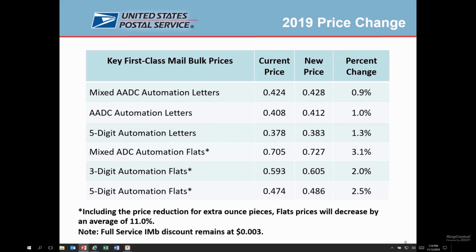The commercial prices, more modest increases. As you can see, the letters, a little bit of higher increase for 5-digit automation letters, but still well below the CPI. And then the others, the mixed ADC and the ADC, right around 1%. The flats prices, the piece rated flats, you can see the increases at 2, 2.5, and 3.1. But when you add in the reduction in the extra ounces, the average price change here is a negative 11%. The other thing about first class is the full service IMB discount remains at 0.3 of a cent.